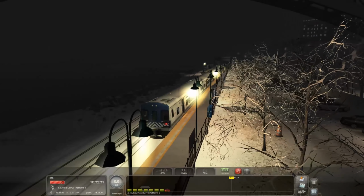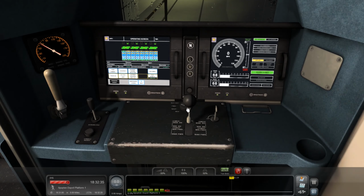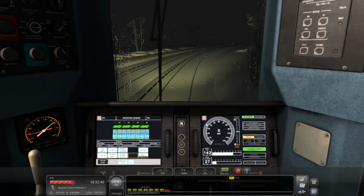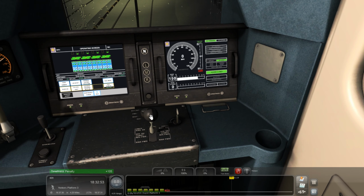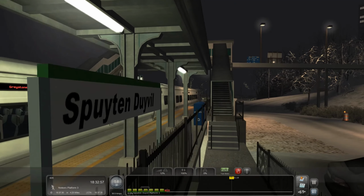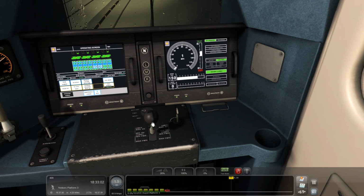Oh, I thought the marker lights went out for a second. Oh, they do. That's weird looking. So we're a little bit late in Sputin, but that's alright. Not the worst thing in the world. There's worse things in the world than being a minute late. Doors are now shut. Next stop is Yonkers in about 4 1/4 miles.